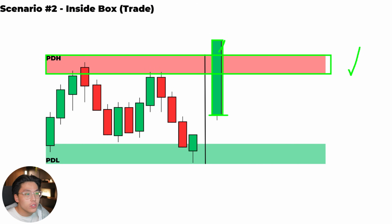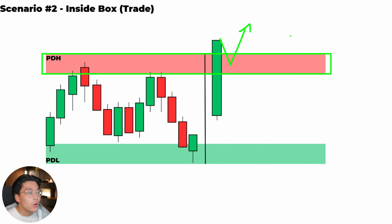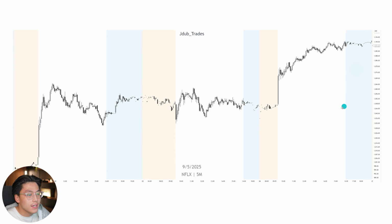This is a very bullish sign that price wants to continue towards the upside, because price wants to push outside the range within the first 5 to 10 minutes. This shows that buyers are stepping in and potentially want to break outside of the box and have continuation towards the upside. So in this case, what we can be looking for is a trade scenario where we can be looking for either the 5-minute opening range, or we can be looking for a previous day high retest. We just want to see continuation towards the upside outside the box and beyond. So let's go into a chart to see exactly what this looks like.